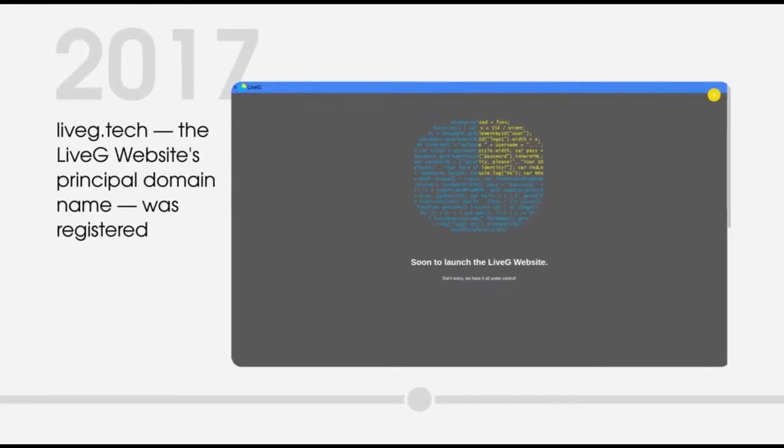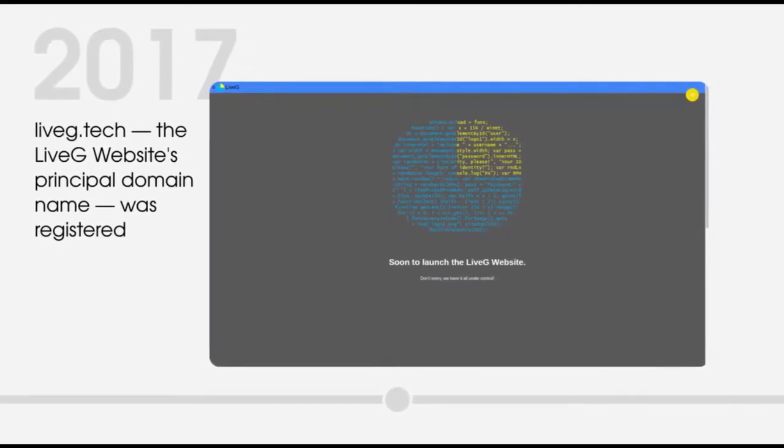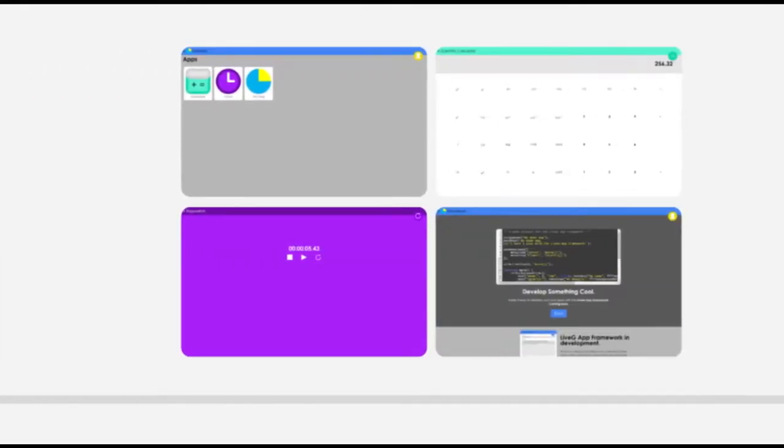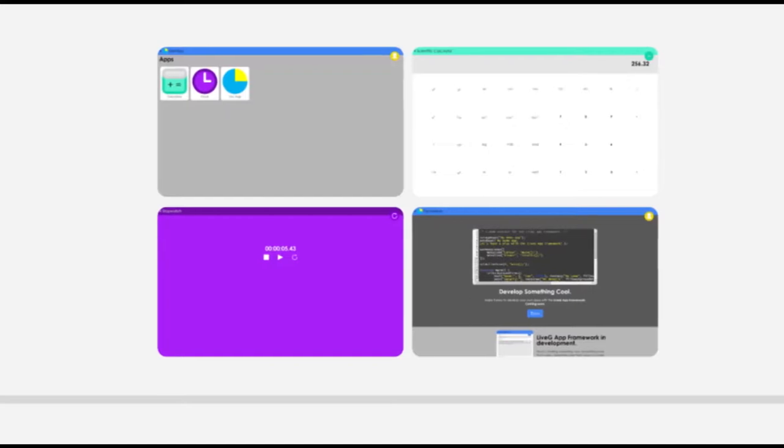A few years later, in June 2017, our domain name, LiveG.tech, was purchased. This led to the development of a few online services under the LiveG brand, in addition to the LiveG app framework that would later become what we now know as AdaptUI.